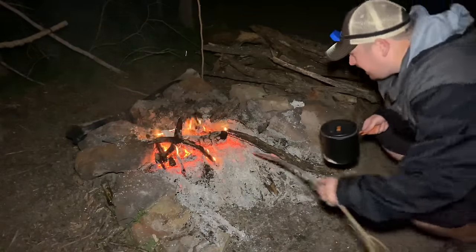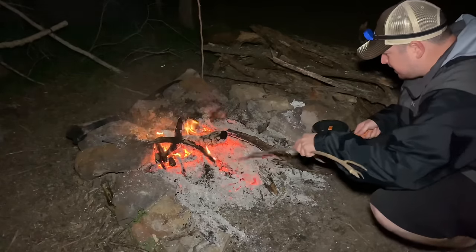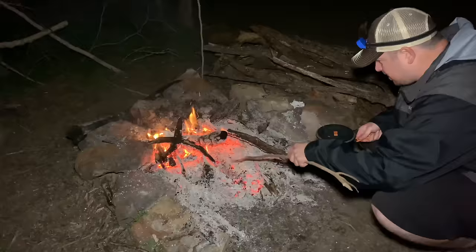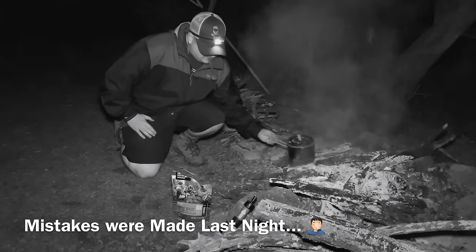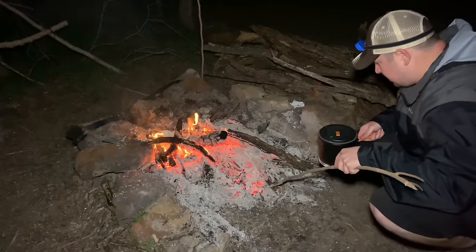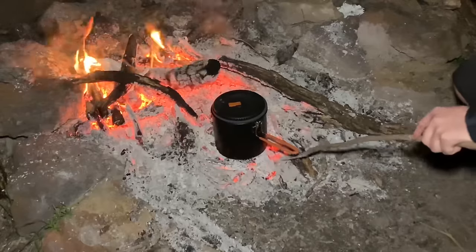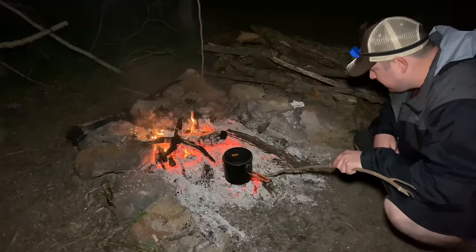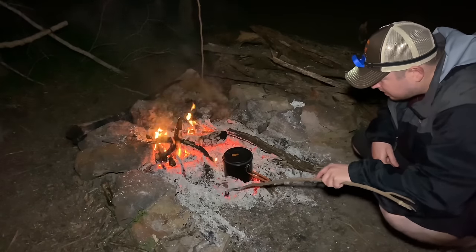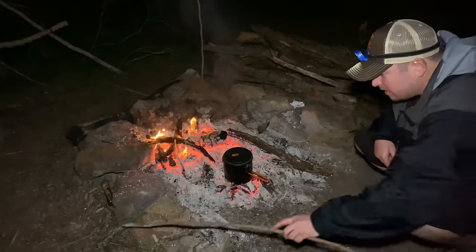Alrighty. Get my stick. I have got to find, make me a shovel, find me a shovel. I learned my lesson last night, so I'm gonna take some of these coals and put them out here, a little farther away from the fire. Oh, hot. Yeah, that's a little more appropriate. Reheat my meal. Should be good to go.